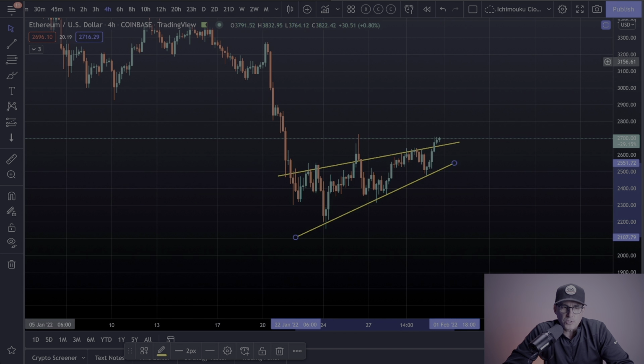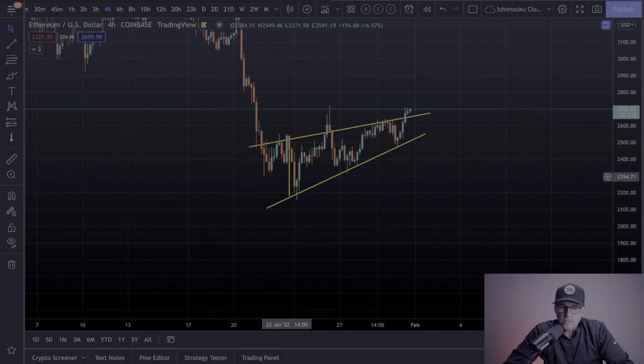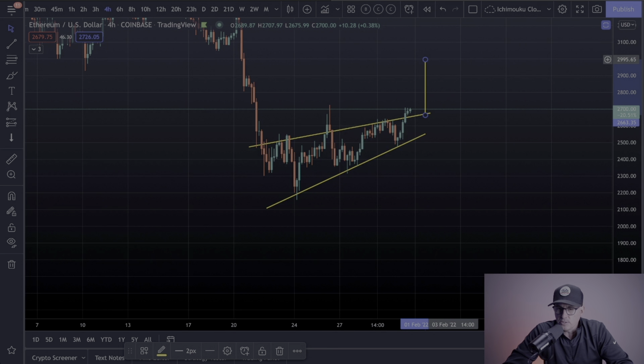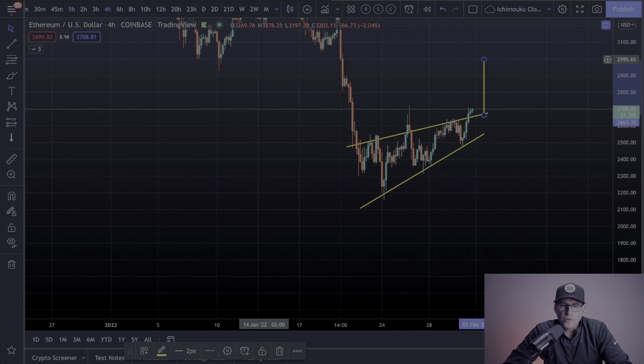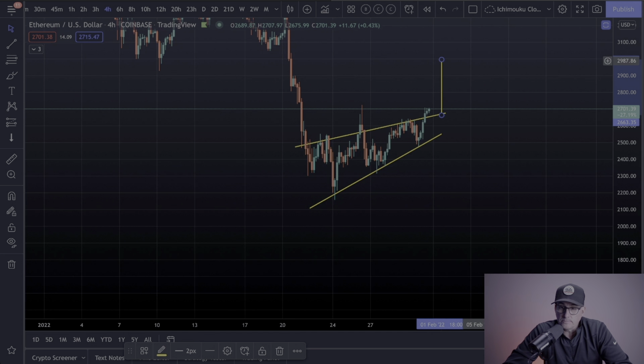Now, the question is, what is the target of this pattern? So this target is approximately almost $3,000. So if we were to see this pattern play out, it would play out at $3,000, which would bring us right here, where past support may turn into resistance. So we may see that play out.